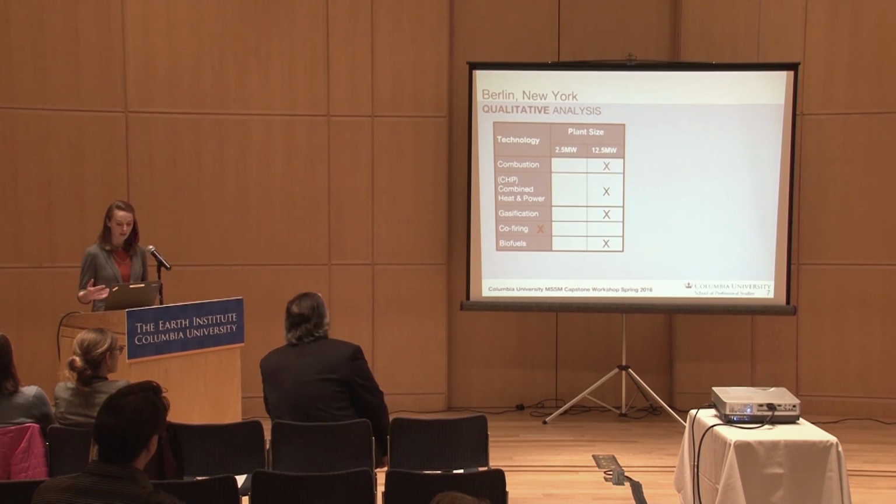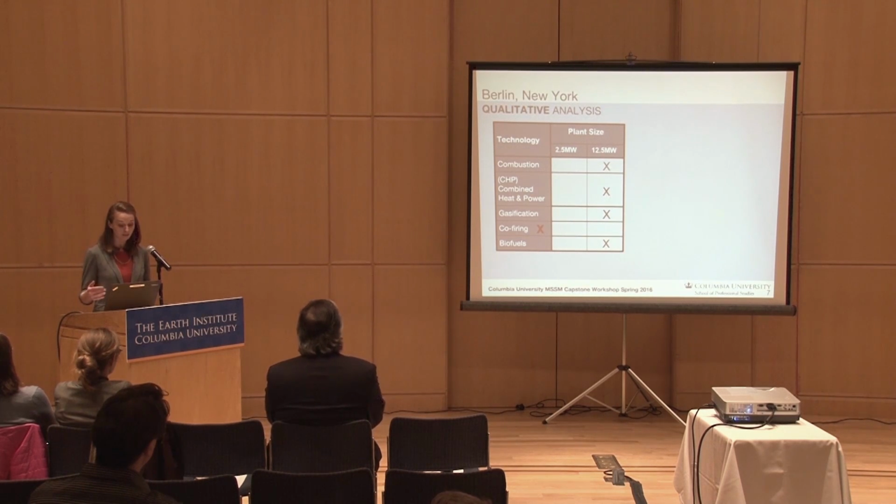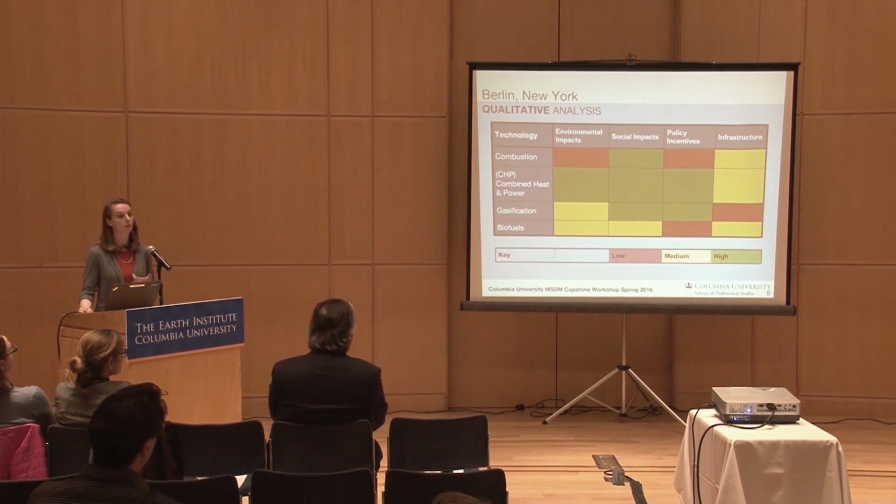And since none of the other technologies had any major weaknesses at that point, we looked at other factors to understand which technology would be the best for the town. Shown here is a simplified version of our qualitative ranking system. We looked at 4 major categories: environmental impacts, social impacts, policy incentives, and infrastructure. And within these, there are multiple factors.